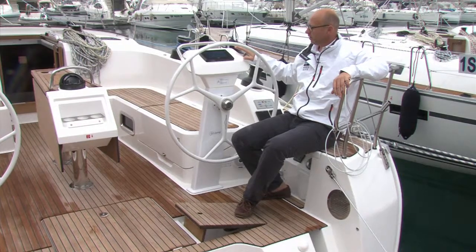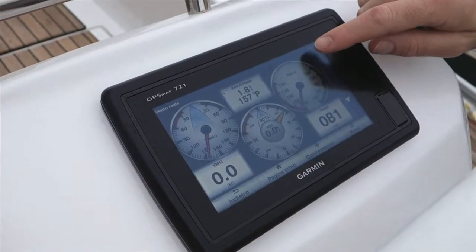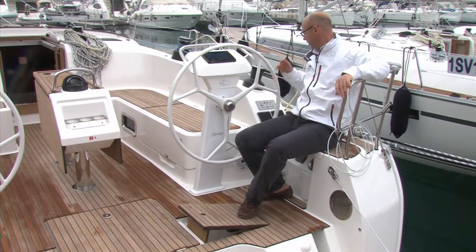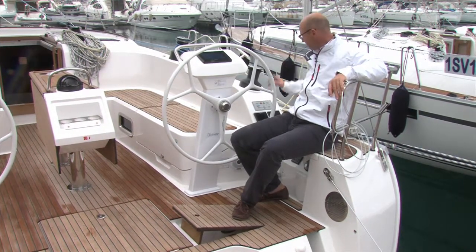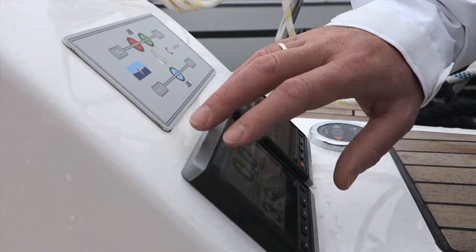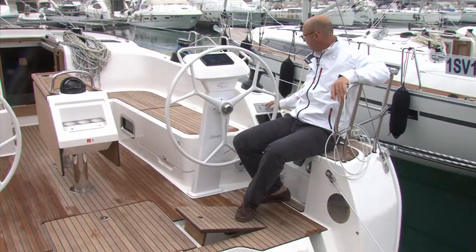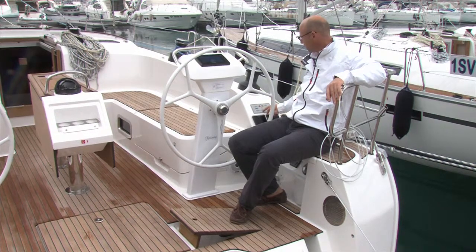We have here instruments on these steering pedestals, two plotters, which is an option. But you also can have the option to put the plotter into the cockpit table. Anyway, the instruments are very, very ergonomic from their positioning. So I can easily read all instruments. I have a good access to all knobs. But on the other hand, you have here on this boat the trim control option, which allows you to sheet in and sheet out just by pressing these knobs.